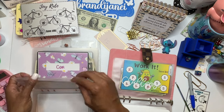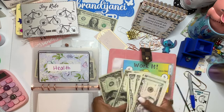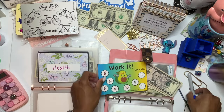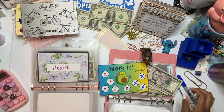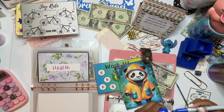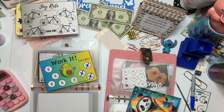Okay, so health got 5, 10, 15, 16, 17, 18, 19, 20, 21, 22. So 20. Finish this one too. Okay. 5, 10, 15, 16, 17. Where'd I put that other smaller one? Okay, we can use this one. 20. Okay. So medical is done.